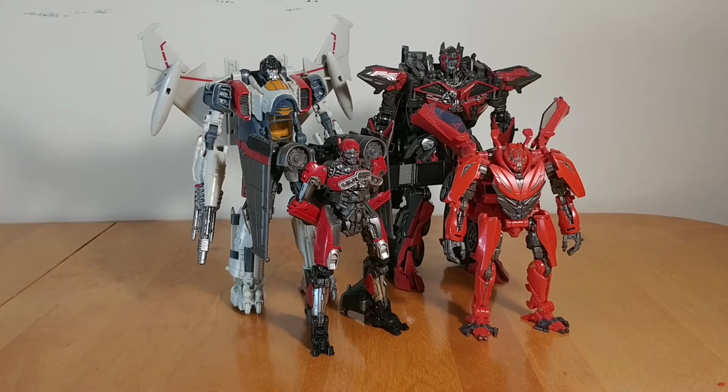Transformers today. More specifically, a Transformers Studio Series countdown: my top 10 personal favorite Studio Series figures in my collection. I don't own every Studio Series figure. I do own a fair amount of them, but I haven't gone completely all in on that line, so I don't have every figure. But this is my personal list. I'm not counting down the objectively best figures. These are just my personal favorite figures.